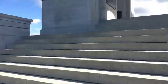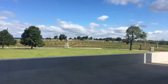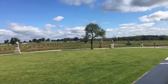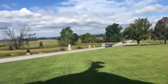I'm going to do a lot of this in first-person shooter format as we climb the Pennsylvania Memorial so we can talk about the Battle of Gettysburg right here, because what a beautiful place. For those of you who haven't been here before, this is just a really beautiful place to come and an important and relevant one. So in summary, as I pan around, just know that it's July of 1863.